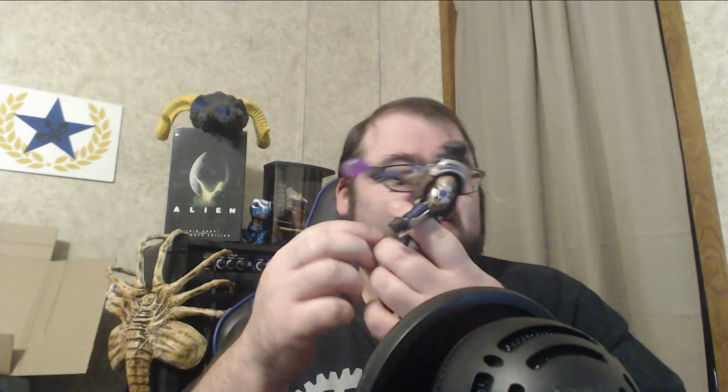Now, forcing the skull in his hand's gonna be fun. His hands are on a ball. They feel like they're on a ball and swivel kind of deal, almost like a ball peg combo. And I'm afraid that I'm gonna pop that loose, and then I won't be able to get it back in there. But you can kind of pose him with this skull that he can kind of hold.